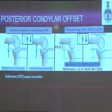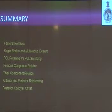In 2002. So in summary, we've talked about femoral rollback and the evolution of kinematics. We've also talked about single radius and multi-radius designs. We've briefly mentioned posterior retaining or sacrificing knees, and the jury is out. You could do either, except if it's a valgus knee or a mid-flexion instability, or if you're definite that the PCL is degenerative and gone.